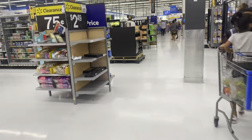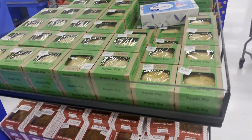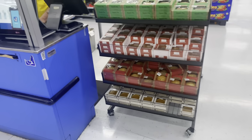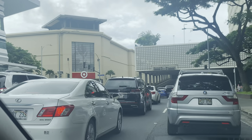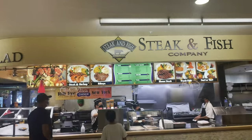Let's go pay for our parking. That's funny. Luigi, huh? They do have this though. They got an apple pie, some mini pies. They have this at our Walmart. So across the street from the Walmart is Ala Moana Mall, and there's Target right there, part of the mall.